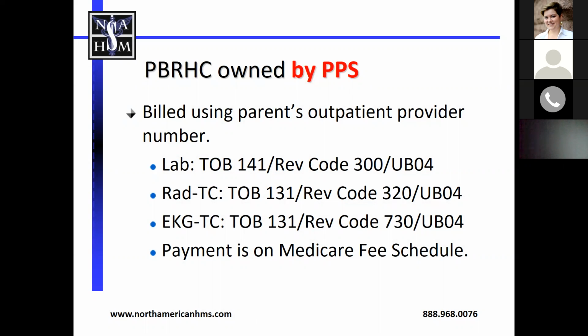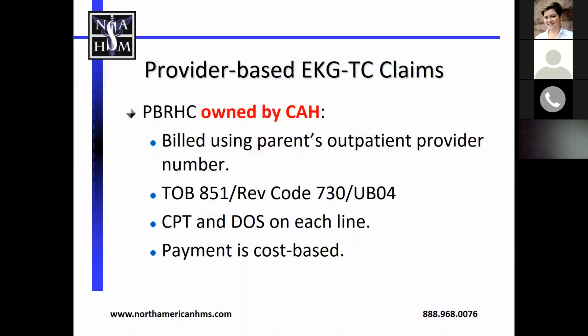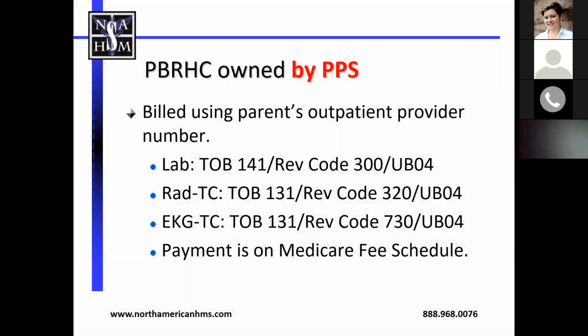So keep in mind, all of the slides I just showed you are the billing parameters for our non-rural health clinic services, where the payment is cost-based by a CAH. The payment is on the fee schedule by a PPS. And regardless, these are non-rural health services. Biggest provider-based difference right there with billing.